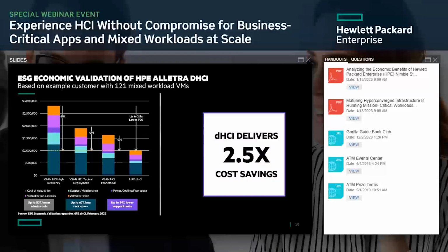If you consider that if I need less infrastructure, that means less support and maintenance that I'm paying for, less power and cooling and resources on my floor, less software licensing, and on and on. So this is another paper that I provided as a download. If you're interested in understanding how customers are achieving these types of cost savings, I definitely encourage you to go ahead and download this paper.